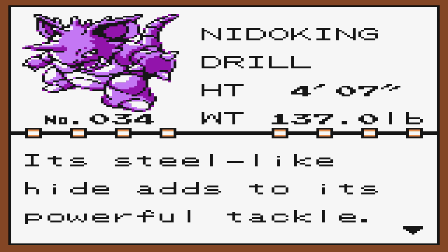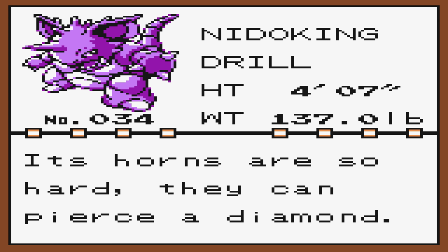Nidoking. Its steel-like hide adds to its powerful tackle. Its horns are so hard, they can pierce a diamond.